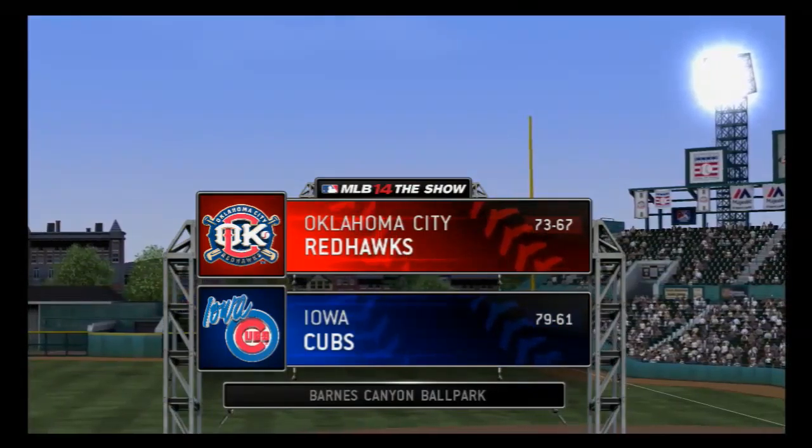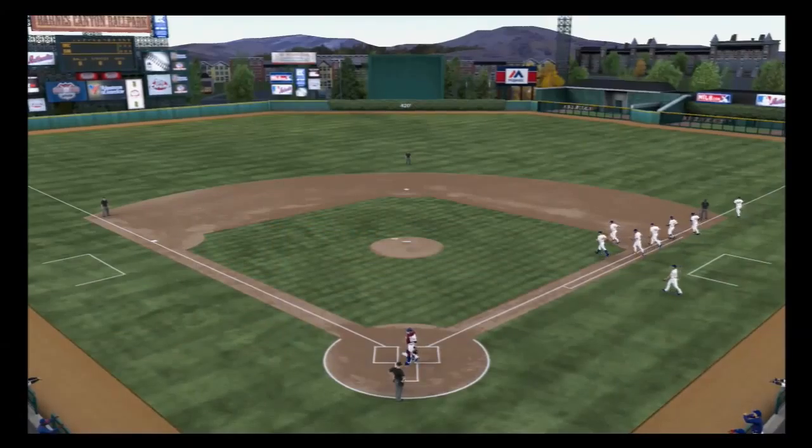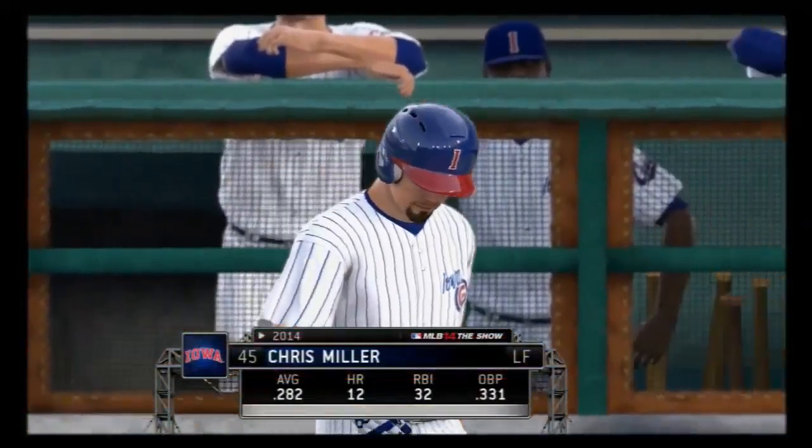MLB The Show's tour of the minor leagues continues as we make a stop in the 16-team Pacific Coast League. And before we get on with things here this evening, a look at the two starting lineups we'll see featured tonight. Chris Miller will step in.